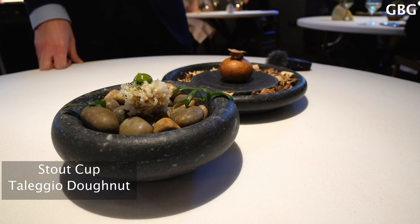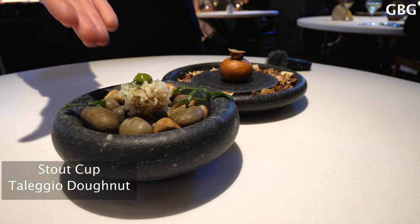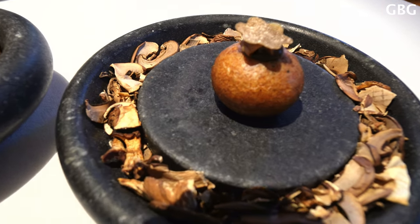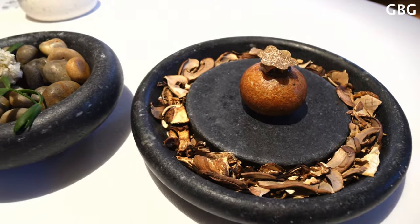So here we have the second part of the snacks for you. Okay, so this is a cod head croquetta with burnt chive mayonnaise and a mushroom and truffle donut filled with taleggio cheese.